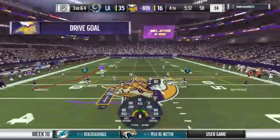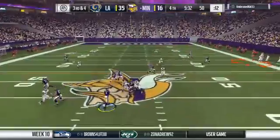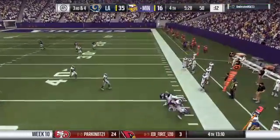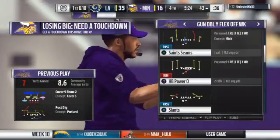And defensively going with a dime set. 6 DBs on 3rd and 4. He'll look to throw. And he will find his man on the outside. And he's taken down at the 43, but not before picking up the first.